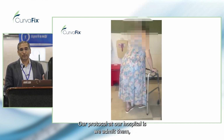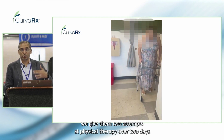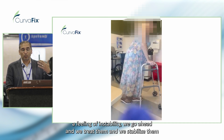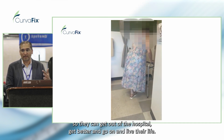Our protocol at our hospital is we admit them, and we give them 2 attempts at physical therapy over 2 days, trying to get them up and mobilized. If they're not mobilizing by the 3rd day because of pain or a feeling of instability, we go ahead and treat them and stabilize them so they can get out of the hospital, get better, and go on and live their life.